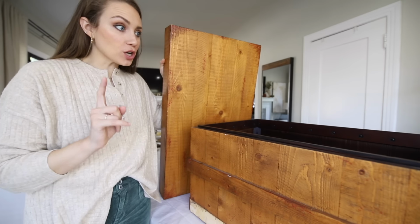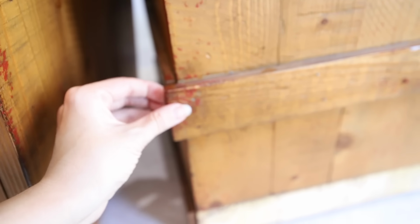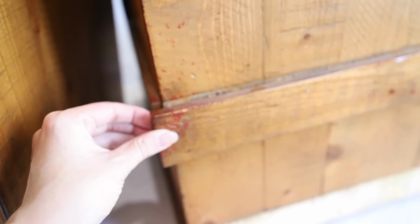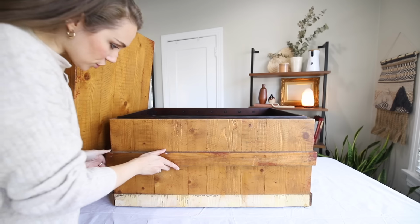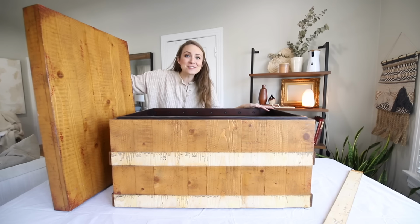Already what I like about this trunk are the handles. I love the metal heavy handles. They're trying to hurt somebody. Look at this nail. And here, look, it can just come off. So we may just be reattaching the wood. I feel like that's where we should start. Oh, well, there you go. That was easy. I just found the sticker.